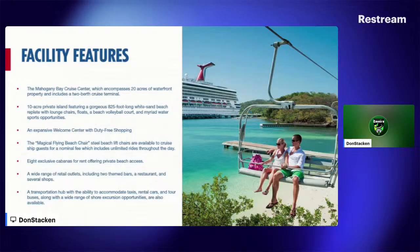There is a nominal cost to ride the magical flying beach chair, but it does come with unlimited rides throughout the day. If you choose not to take the magical flying beach chair, there is a path that walks you through. It's actually a beautiful gardened walk that gets you over to the beach as well.